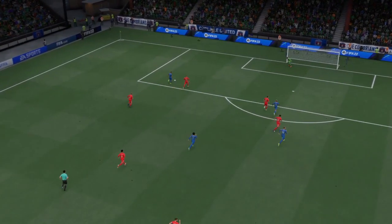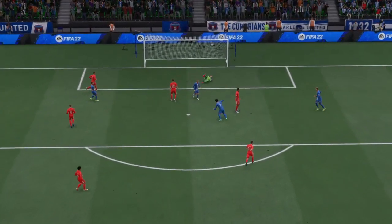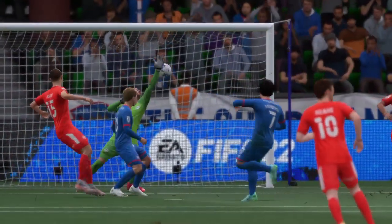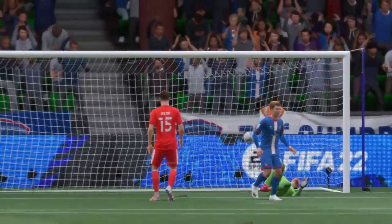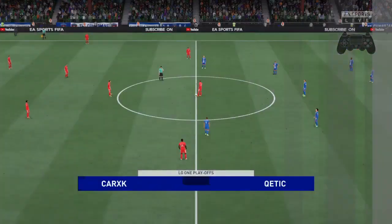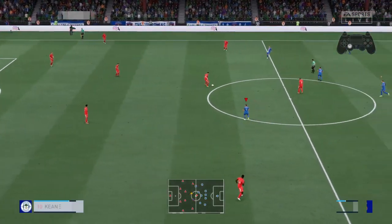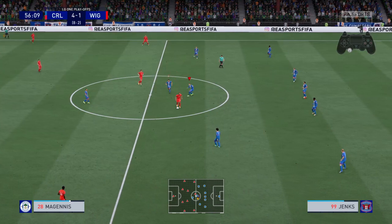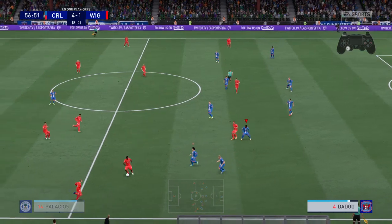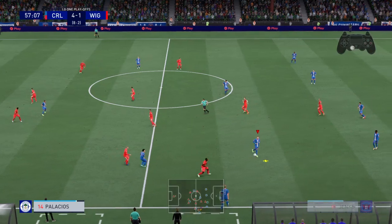Well, here we can see it again. He's shown outstanding vision to find the perfect cutback, while the movement in the box is equal to it. It's such good timing. What a goal. Goals in plentiful supply. 4-1 currently. Palacios. Well, couldn't find a teammate, unfortunately. And a throw-in to come.